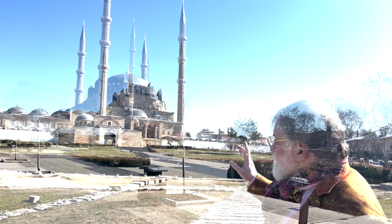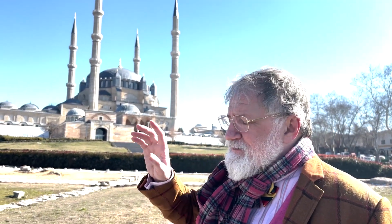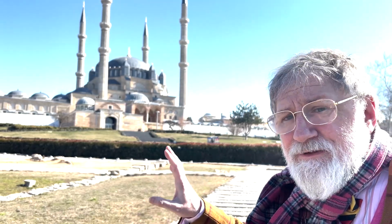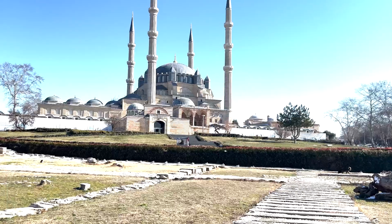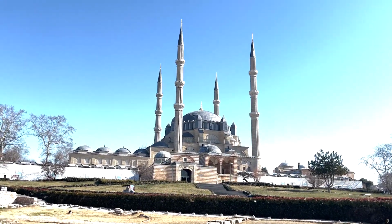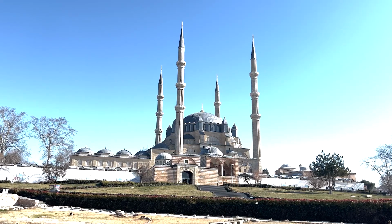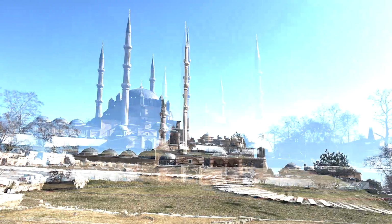The mosque was commissioned by Sultan Selim II. He was the son of Suleiman the Magnificent, and he wanted to build a superb mosque here because he had been the governor of Edirne from 1505 or 1550 or something, and I think he got what he wanted. I think he became Sultan in 1550, so he went straight from being governor here to becoming the Sultan.